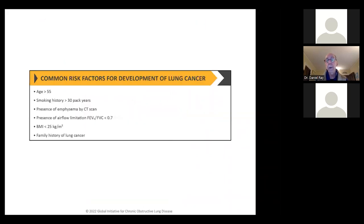And then finally, your patients with COPD are going to be at risk for lung cancer. So low-dose CT screening for those age greater than 55. This is now 20-pack years, so smoking history greater than 20-pack years and age greater than 55 qualify for these screening CT scans.